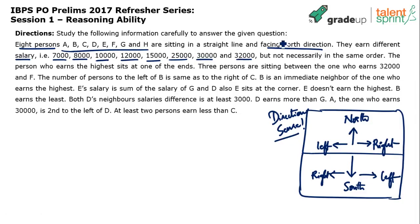So when he says persons are facing north, you should be relaxed, because left is left, right is right, no confusion. The problem comes when the persons are facing south. Anyway, 8 persons, positions 1, 2, 3, 4, 5, 6, 7, 8. These are the 8 positions that we need to fix. We may get multiple possibilities, and like we have been doing since yesterday, whenever we find a second possibility, we'll duplicate the case immediately, take the 2 possible cases and keep filling the gaps till we find which one is correct and which one is wrong.